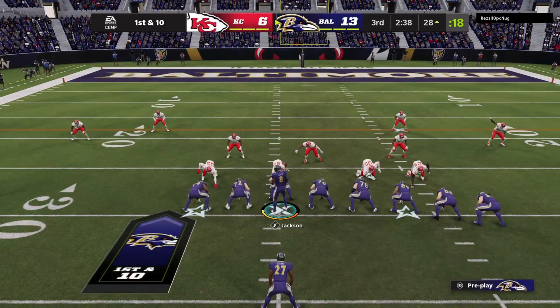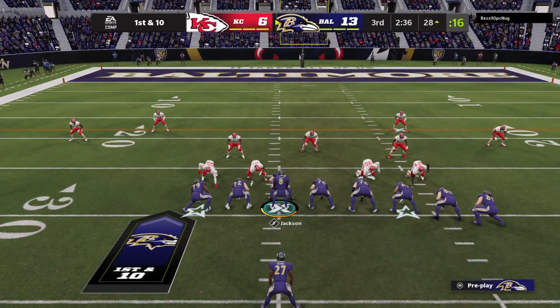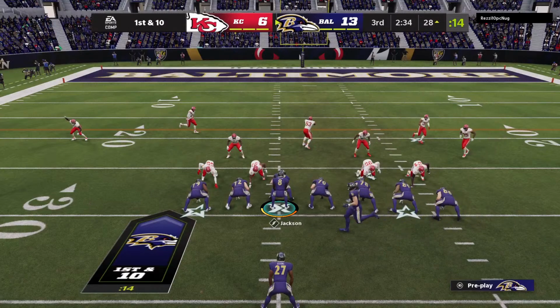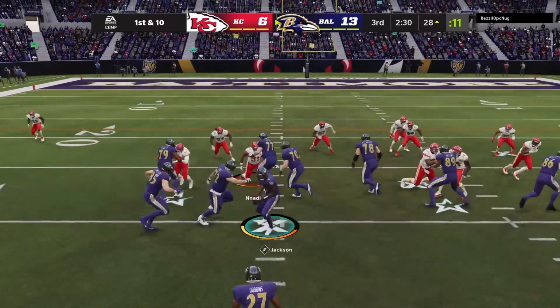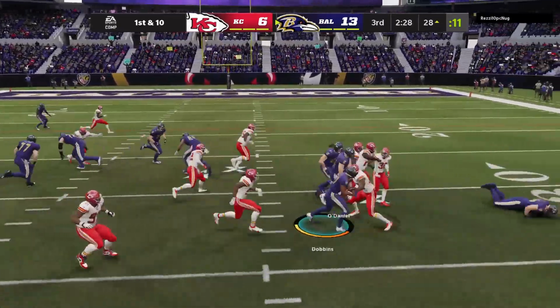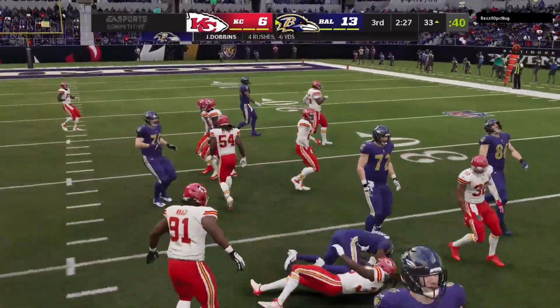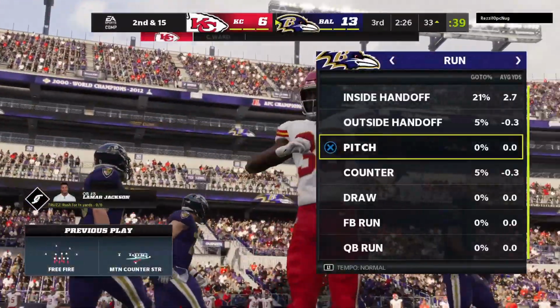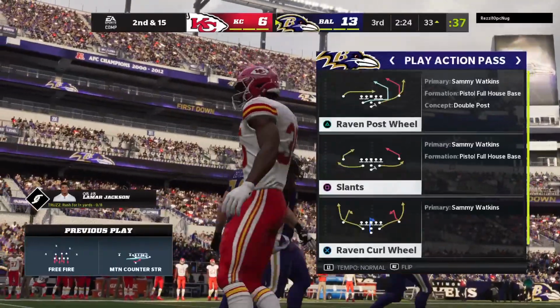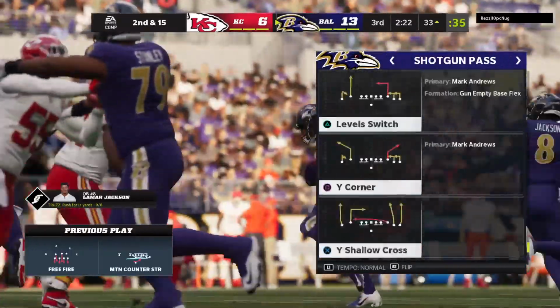So now on defense, do you assign a man to him and try and cover him before he gets going? On 1st down, Dobbins. And he went nowhere. Well, he went backwards, back to the 33. A full 5-yard loss that time. It's going to make 2nd down pretty tough.